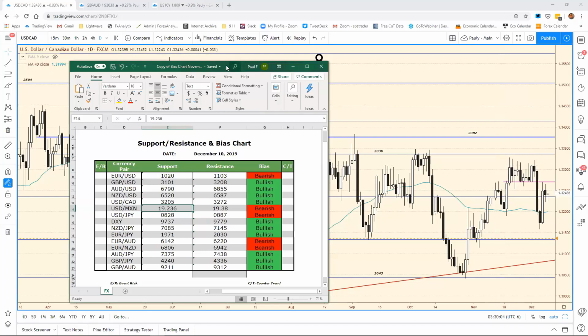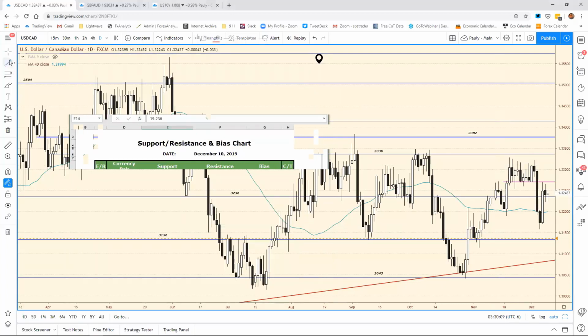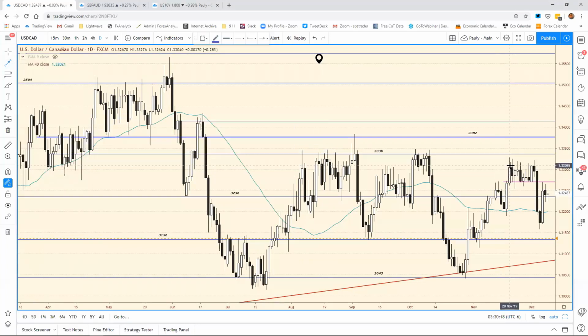There we go. So we get that close above 33.09 right there in order for us to take a move up here. That's what we needed. But on a pullback, we're looking for support coming in at 32.05 right there. You see that coming in right here? Right across 32.05.